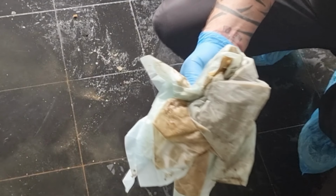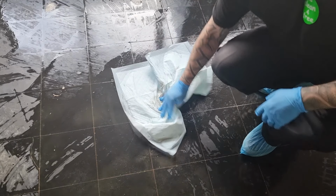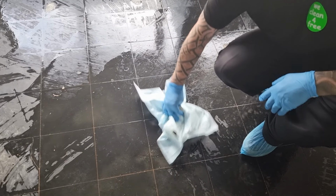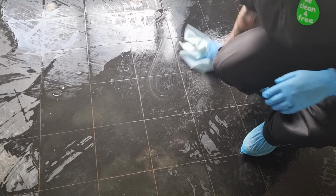As you can see, it's pretty rough down there, but we did manage to get it all up in the end. I think in the end it did take us 3 or 4 mops altogether, but this was obviously the first pass through. We didn't show you all of them because it would have been quite boring to watch.